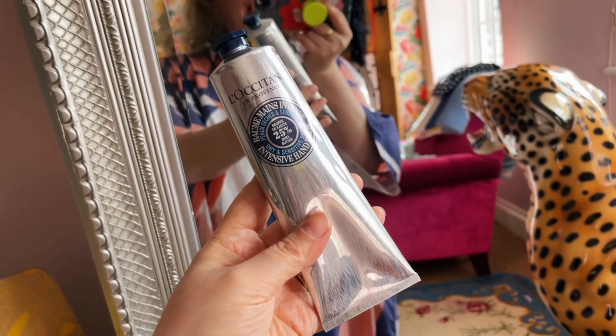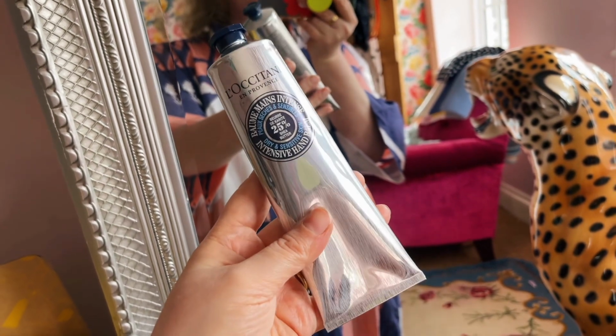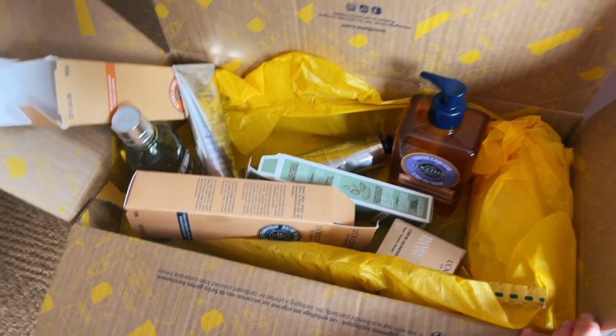It's perfect for dry and sensitive skin. It's perfect if you've got eczema, psoriasis or anything like that. If your hands hurt because they're so dry, this is the thing you need. It's so good. It's incredible. I'm so glad I have two hand creams. What a joy.